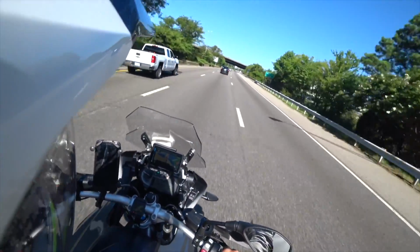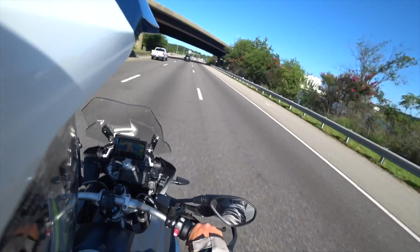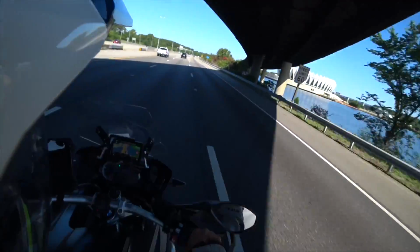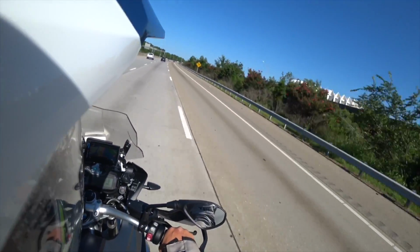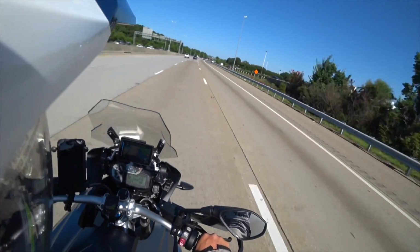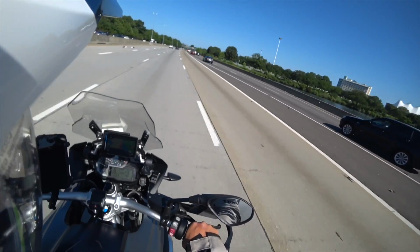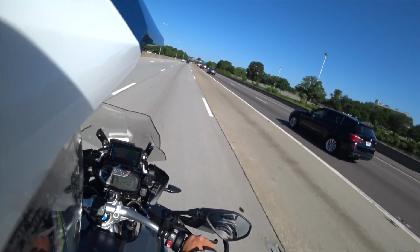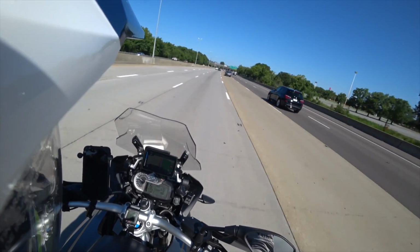Okay, getting ready to come up here on our right hand side is the Hampton Coliseum and Convention Center. For many, many years it was the premier location here locally for concerts, and we still get some. Convention Center over there as well. They've got the gun show today, I think.